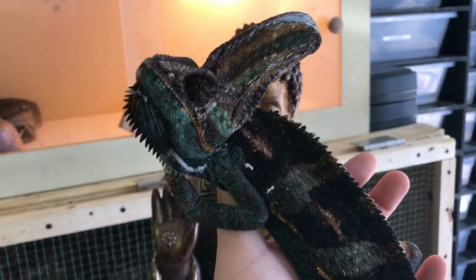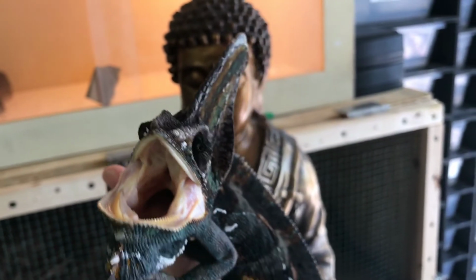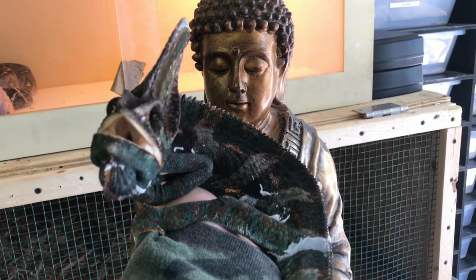Alright guys, this is Zombie, my veiled chameleon or Yemen chameleon. Now, chameleons in general are not happy campers, as you guys can see, because they are very delicate creatures, do not like to be messed with. But for the sake of the video and sake of my grade, I was like, why not show a chameleon?